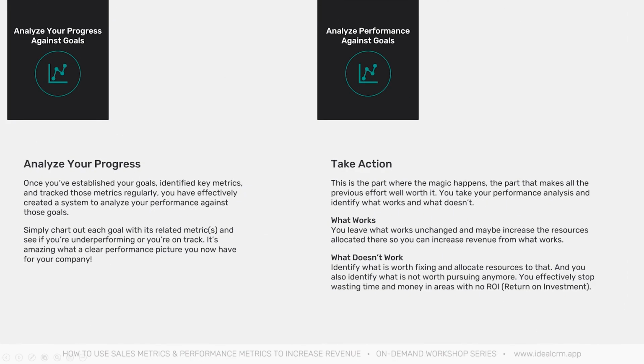The sixth step in our process is analyze performance against goals. Now, once we've established our goals, identified key metrics, and tracked those metrics regularly, we have effectively created a system to analyze our performance against our own goals. Simply chart out each goal with its related metrics and see if you're underperforming, you're on track, or you're outperforming your goal. It's amazing what a clear performance picture you now have for your company.